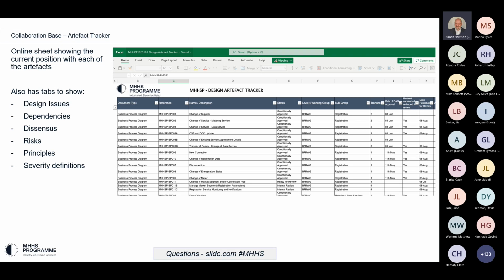There's some view of the design risks. There are high-level design principles that are used by the DAG in the approval of the design artifacts. And then there are severity definitions for the issues that have been raised, which with the design is a little unusual, but it does mirror the test SEV 1, SEV 2, SEV 3, SEV 4 type process. Because if we've got any extant SEV 1, SEV 2s when we get to trying to approve the design, then clearly we need to address those because they will be seen as showstoppers.